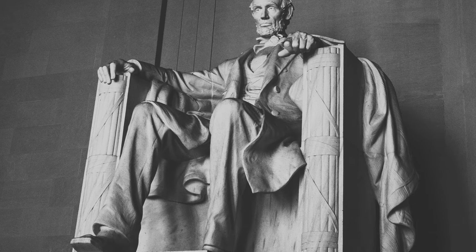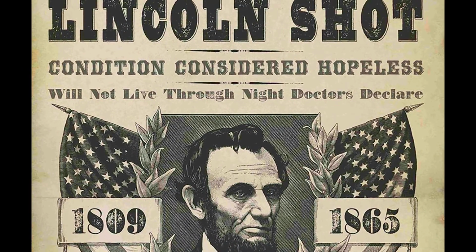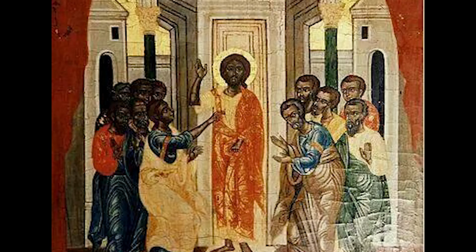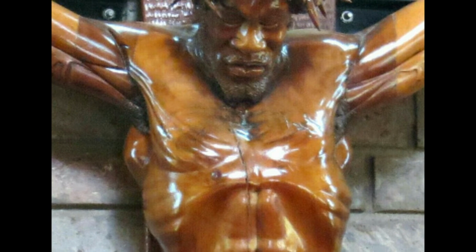And after he allegedly freed the slaves, what happens to Abraham Lincoln? He gets assassinated. He gets murdered. Does that sound familiar? Does that remind you of somebody? Does that remind you of another man who many years ago was reputed for having saved or set the people free, and ye shall know the truth, and the truth shall make you free. And then after doing so, he was crucified, he was murdered. Isn't that interesting?